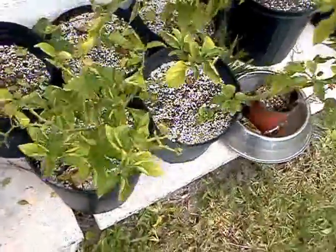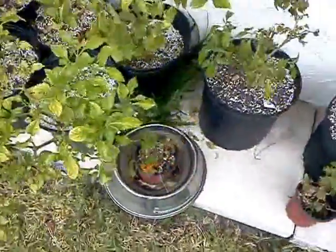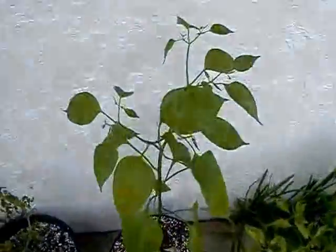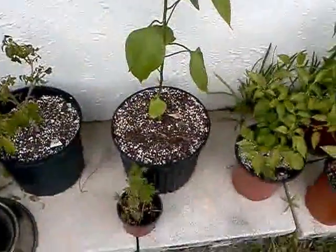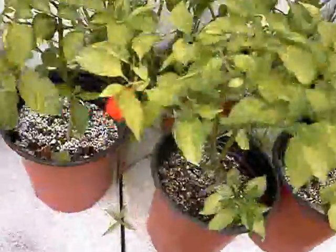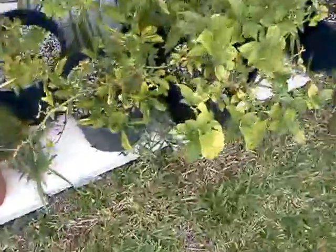I forget what these are. I'm not sure. I don't remember anymore, and I don't really care. There's my ricotta or whatever that is for the grow competition. These are scorpions. I sold a bunch of those.